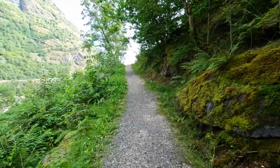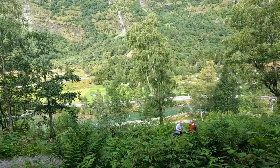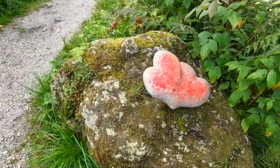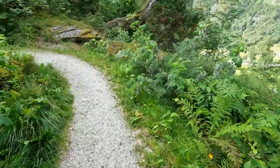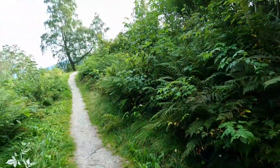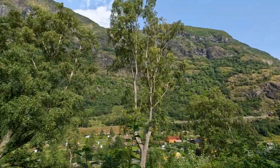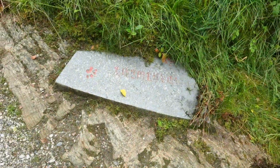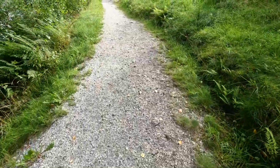But yes, I am breathing hard. And I've only gone that far. A couple of more benches down there. And this, I don't think that's naturally occurring. See that waterfall pretty well now. Came across this. Not sure what it says. I see another one up ahead.